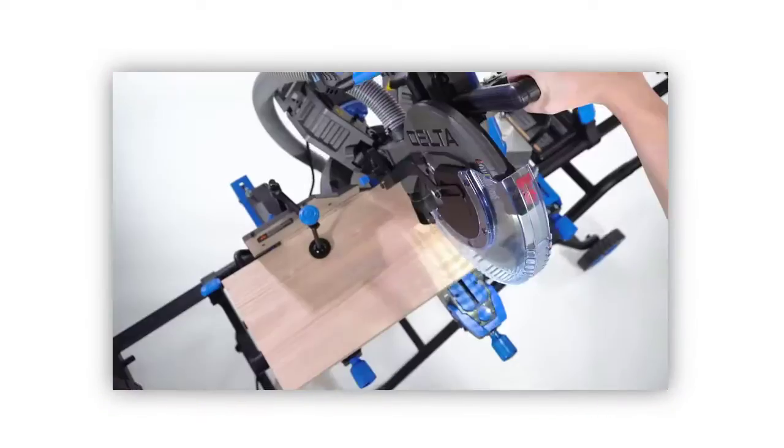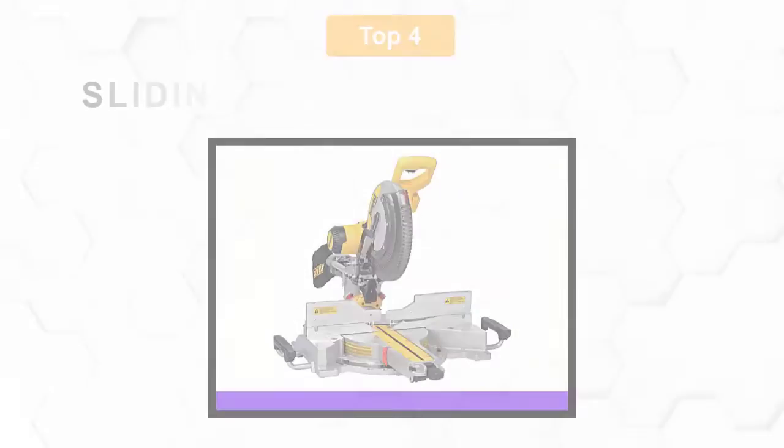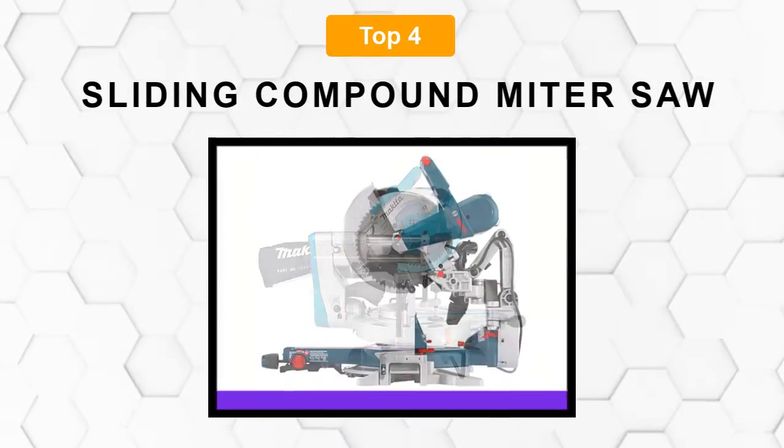Are you looking for the best sliding compound miter saw? In this video, we will break down the top 4 sliding compound miter saws on the market.